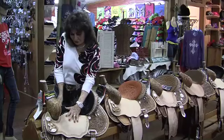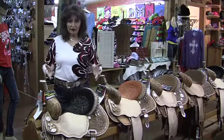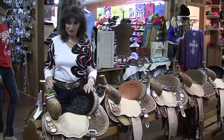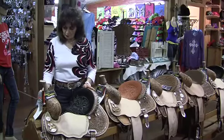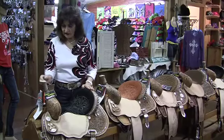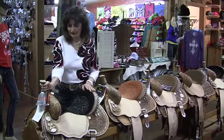We have put together the pocket seat right here, which makes it narrow and you can feel your horse, yet it fits the horse very well. So the Cash, remember, is 1/2 inch taller in the back and in the front, and it's got the same good long horn that you can wrap your hand around.